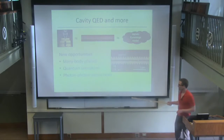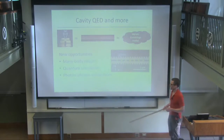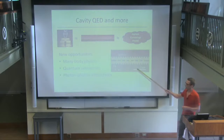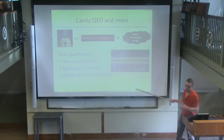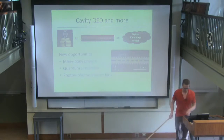In the Kimble group experiment, they have this nice photonic crystal waveguide, and they hope to trap a lot of atoms. They've got a few at the moment, but if they can trap a lot of atoms, then this opens up a new regime of experiments where you can look at many-body physics, in this regime where every atom is strongly coupled to this waveguide. And also, as Effie was just showing you, you can get these long-range interactions between the atoms as well. And I'll later talk about photon interactions as well.